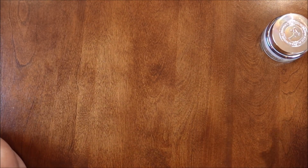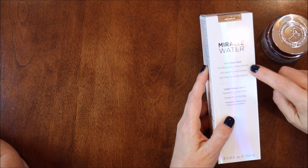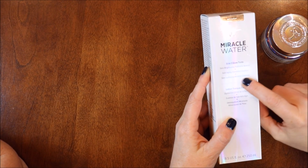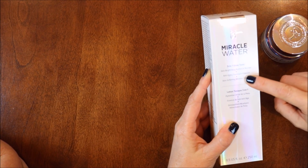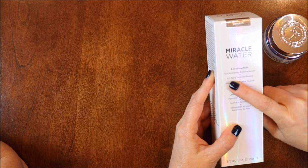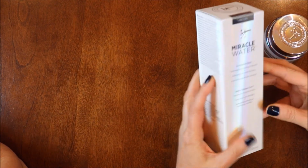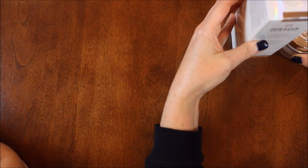And then they also have this brand new Miracle Water, which is like a toner, a brightener, and a micellar water, it says. So it's a skin softening micellar cleanser, anti-aging treatment essence, and then a skin brightener. So I got it to try. Again, this is just exclusive at Sephora. They don't have these at Ulta. But anyway, I wanted to try those.